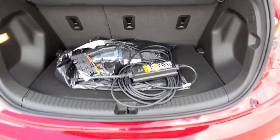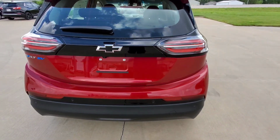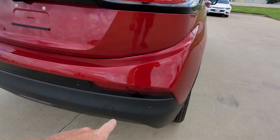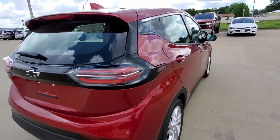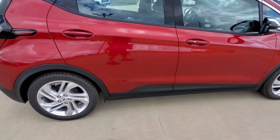Alright. There's that. Let's get you a closer look at this. Turn signals are still down here. The chrome is gone from the bumper. Even on the Premier, the chrome is gone from the bottom. Even on the Premier, the wheels are the same.